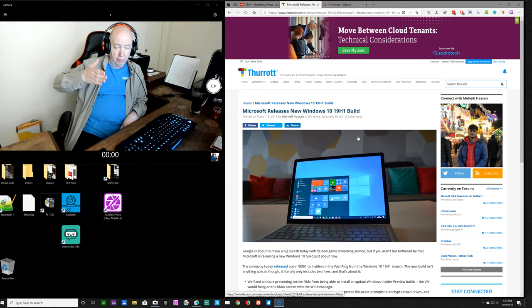They're getting ready to very quickly release a Windows 10 build, the 19H1 build, or I'm not sure what they call it. It's going to be Windows 10, and then they're already working on the next version of Windows.